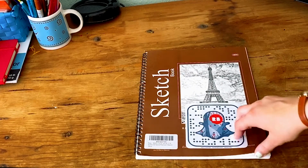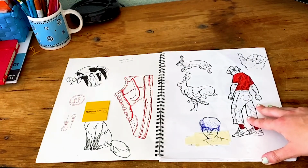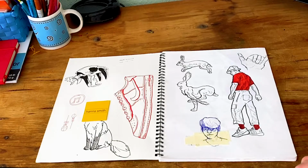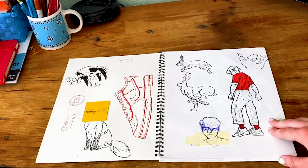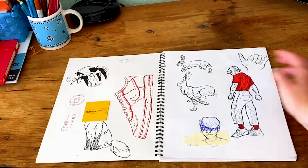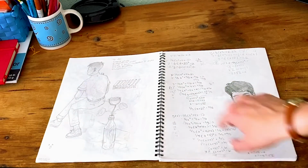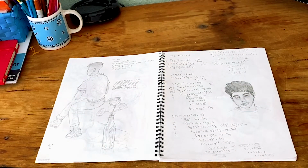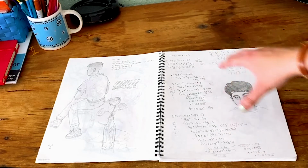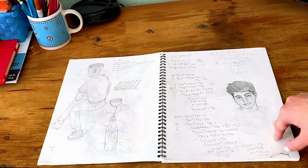Let's check it out. This sketchbook is from September of 2019, when I was in my first semester as a sophomore at LCAD. Alright, so these are just some pen sketches, part of my business card. This is my graphic design teacher. I kind of drew him when he wasn't looking. And I had to do some math for my sister, and I just drew Matt Champion from Brockhampton on the side.